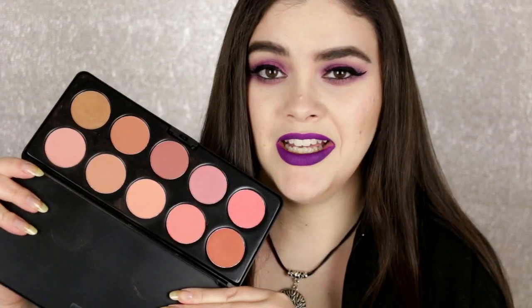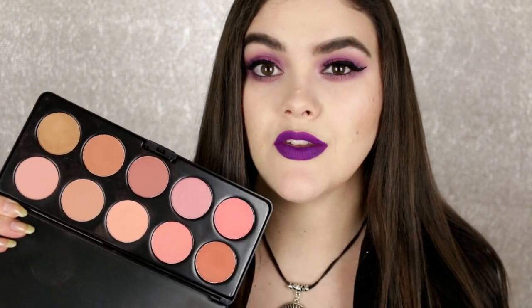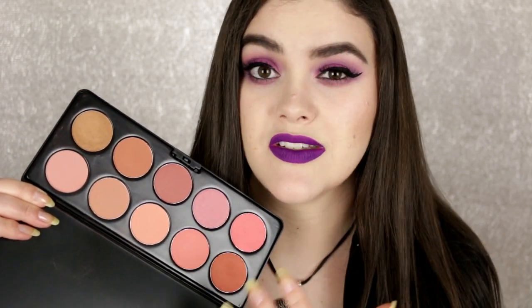Alright guys, moving on to my favorite palettes that I would definitely recommend that are definitely a hit. This is the Nude Blush 10 color blush palette. This one is beautiful. A majority of these are matte. There's a few shimmer satin finishes in here, but these are so pigmented. They're beautiful, they're blendable, they look so natural on the skin. You've got colors in here that'll work for different skin tones.